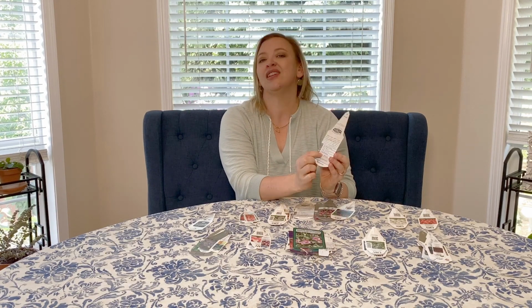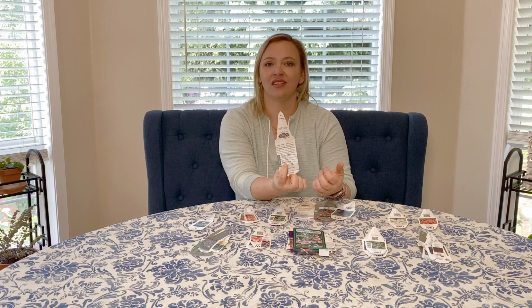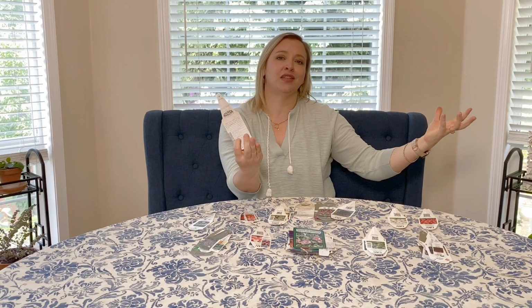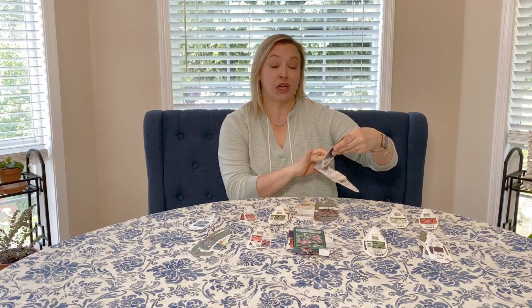This also tells me it's long blooming. Many tags, I kind of laugh when it says long blooming, because that's always a keyword, long blooming. So what does that mean? Early spring to midsummer, or early spring to the first frost? How long are we talking about? Some of them will say spring to summer.